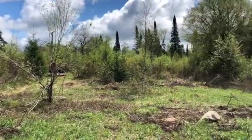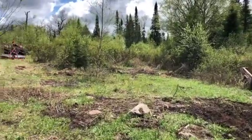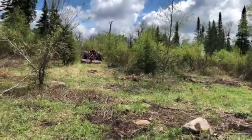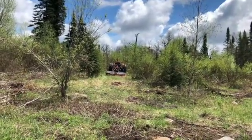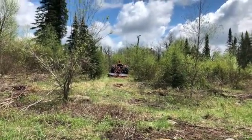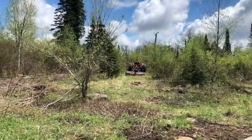All right, so today is Friday, May 21st, 2020. At least I think that's the date. And just got the bad boy connected there to the tractor. She's running and ready to go.